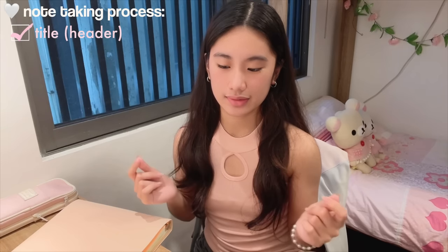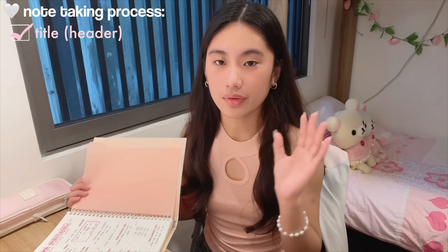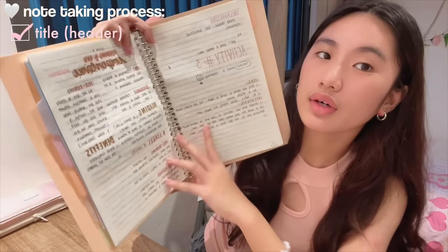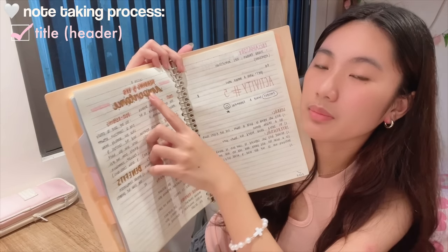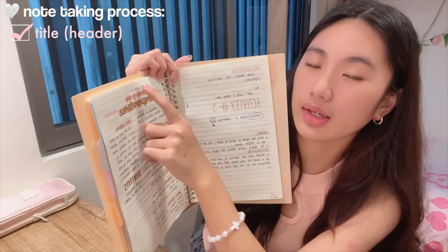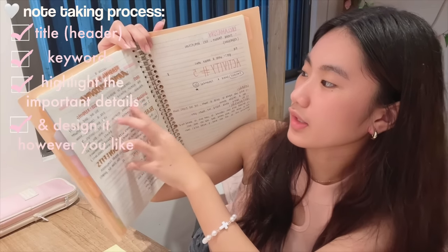So some of you guys are asking on how I take my notes. So basically I start off with the title and I'm making sure that it's readable and it's pretty. I'm just gonna show you an example of how I do that. Okay, for example, this one here, it's Reading and Its Importance, the title. And then I'm gonna write Lesson 9. And then after that, I'm just writing the keywords.